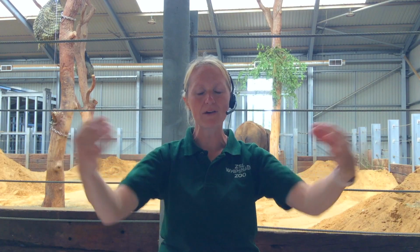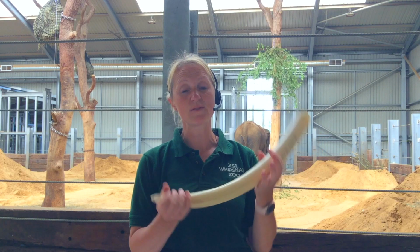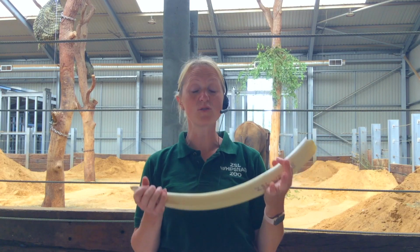But with Asian elephants, like we have here, it is the males that have those tusks. Females don't generally have them. Now, they might have slightly elongated incisors, and they're called tushes. So they're not actually long tusks. It's the males that have those. But again, these are really useful tools. They can use these for scraping up bark, for digging in soil.